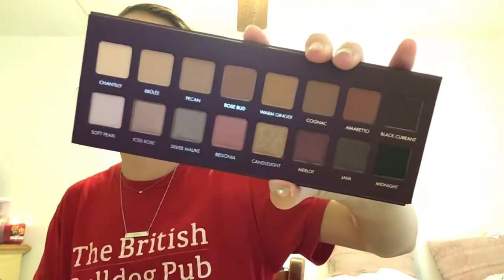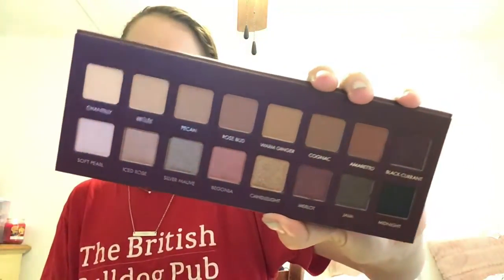And then we have the Lorac Pro 4. And this one I have not used yet. I need to use it. But this one is a little bit more in the middle of all three of them. It's kind of like a cooler tone palette, but then it has some warm neutrals in it as well. So it has a good mixture of all three of them. Okay, and then we have this little bundle of miscellaneous. So first up we have this Kylie palette, and I don't know which one this is.